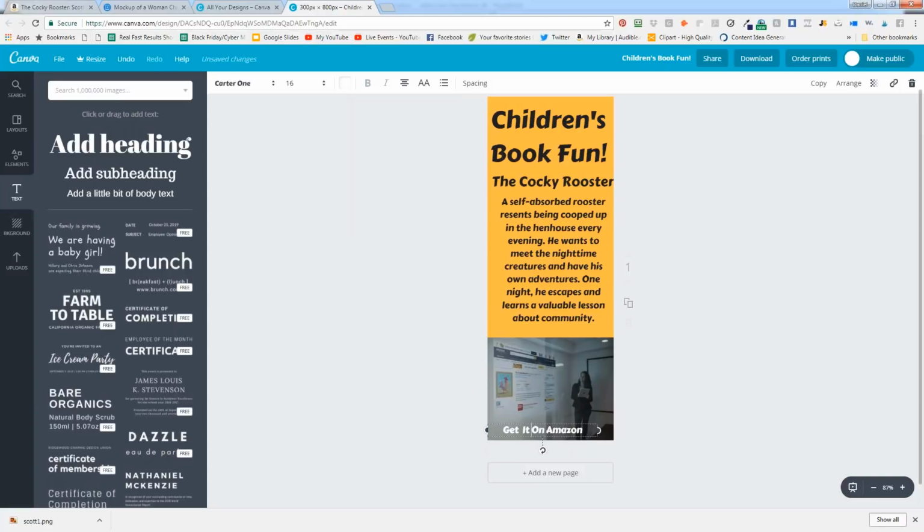There we go. Cool. So there's our pin all ready to go. Children's books fun. The cocky rooster. I might want to straighten this up a little bit. Yes, yes, yes. There we go. I like that. All right. So let's go ahead and save this bad boy. Save it. And now I'm going to download it.